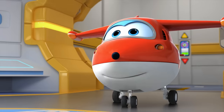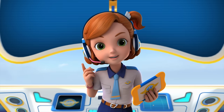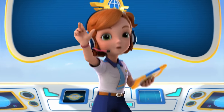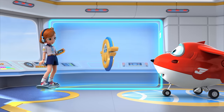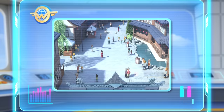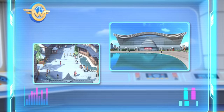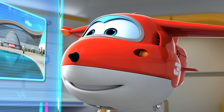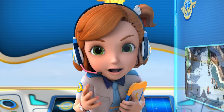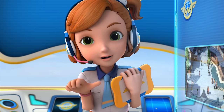Hey, Sky! I'm ready to scoot! What's my route? Jett! Today, I'm sending you to Chengdu, China. It's a city with lots of old buildings and neighborhoods, and modern places like New Century Global Center. That's one super-sized structure. And Chengdu has a giant panda research center.